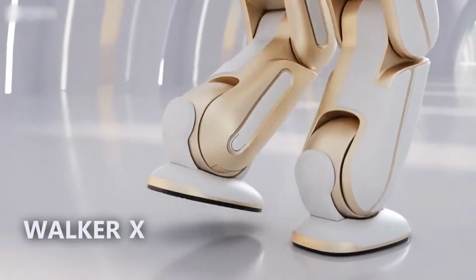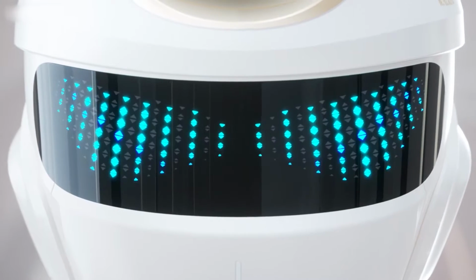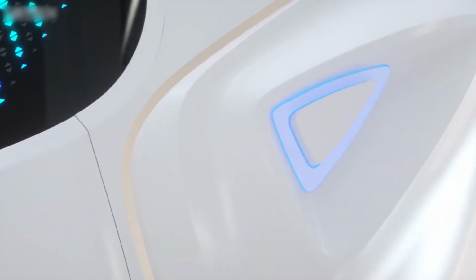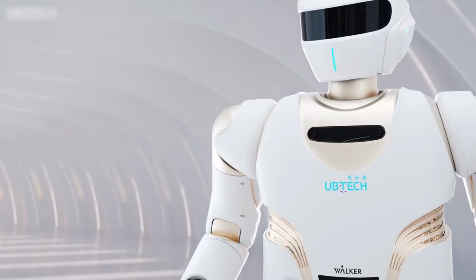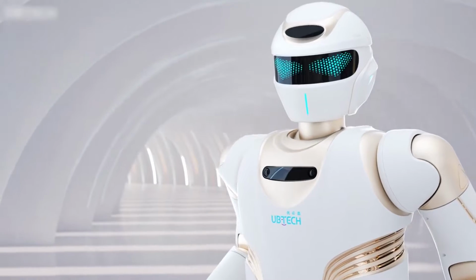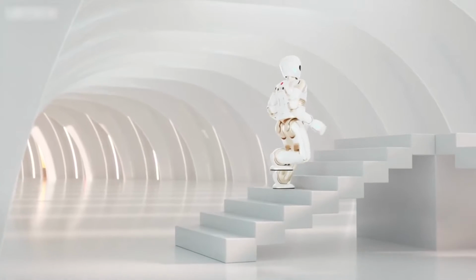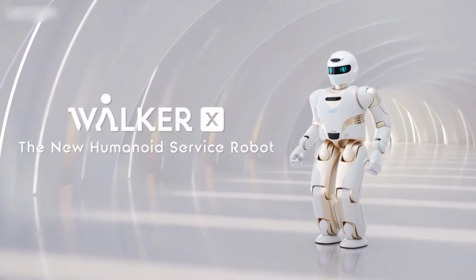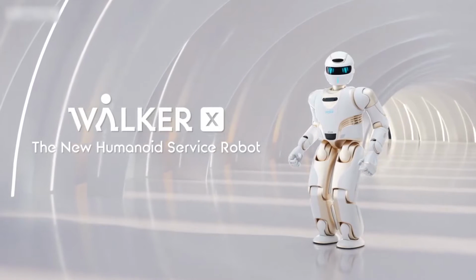Walker X. Up next, we have Walker X, an intelligent humanoid robot designed by UBTech Robotics. Walker X works with the new industrial design comprehensive AI perception system and has several new age features like the 4D lighting language system and a multimodal emotional interaction to relay 28 vivid facial expressions through a 4.6K HD curved display screen that's mounted on its head.